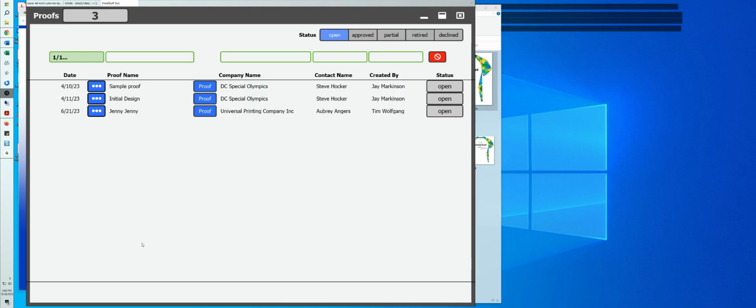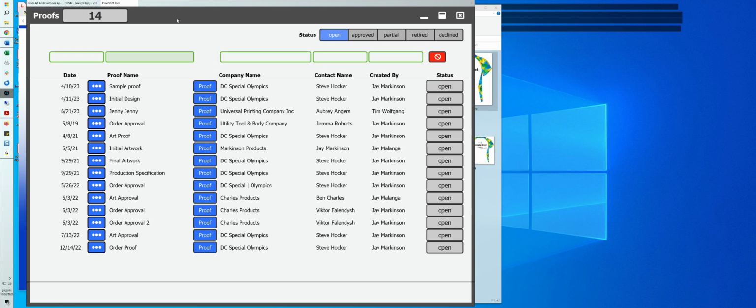And I can go in there and it's going to show me as a default all proofs since the beginning of this year, but I can just delete that out of there. And here's all open proofs. So this is every single open proof I have, no matter when it was created. I can also do it by customer. Like if I only want to see the ones for DC Special, I could do that.